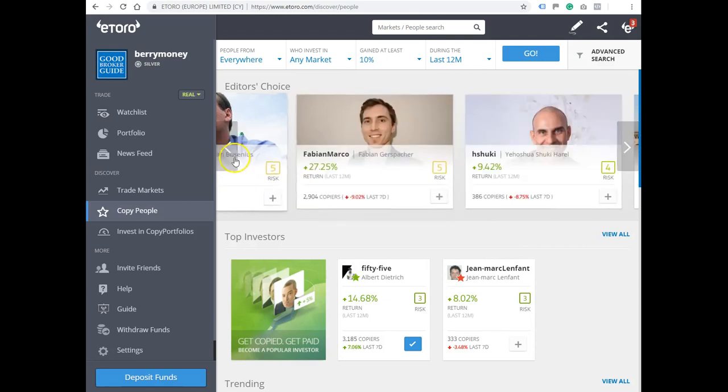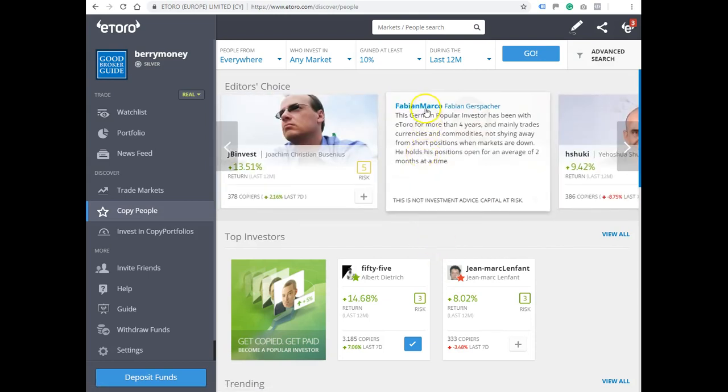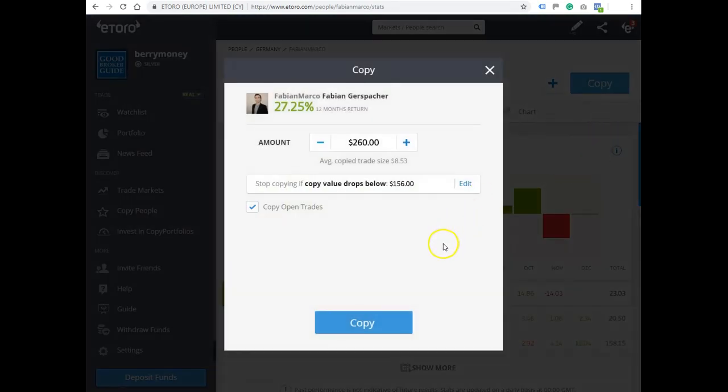One thing of note here is that picking a trader to follow is almost as tricky as picking a stock to follow. Just because somebody's done well in the past, it doesn't mean they're going to do well in the future. This chap here, for example, he's up 27%. You can see his monthly performance here. He's not done very well last month, so let's hope he does better this month.